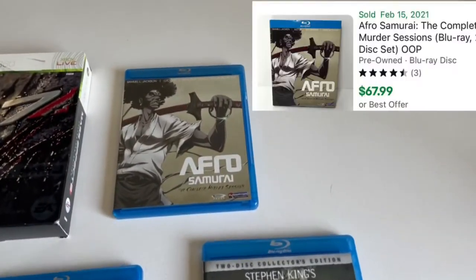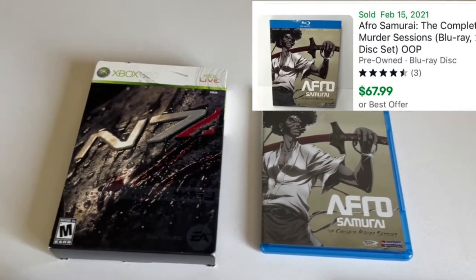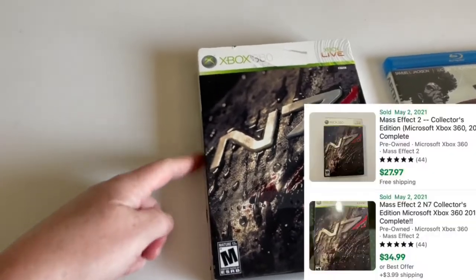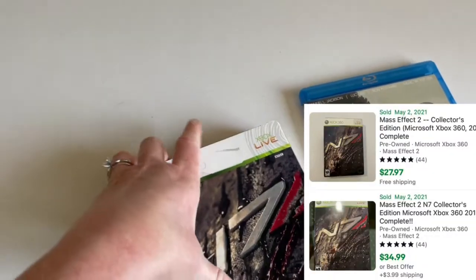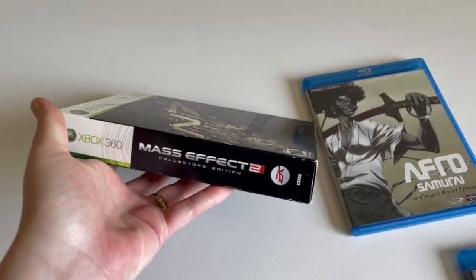good as new. I've already gotten an offer on Afro Samurai. And this is Mass Effect 2 Steelbook Collector's Edition.